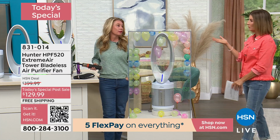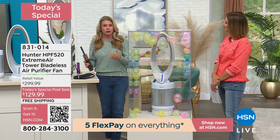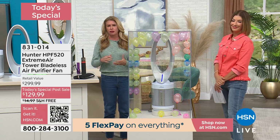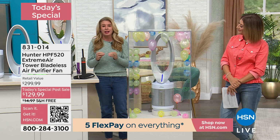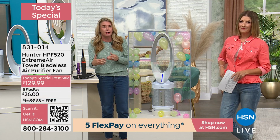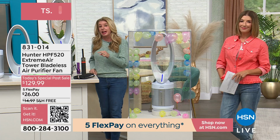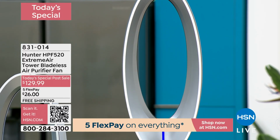So everybody's looking for great air purifiers this time of year. And a good fan. Yeah. So everyone is going to their closet, pulling out that old school fan, the one that has all of the blades. The really cool thing about this unit is it's different from other bladeless fans. It's different from other air purifiers. This is the most advanced air purifying system that Hunter has. That's what I love so much about this.